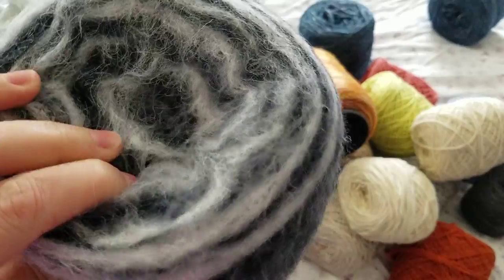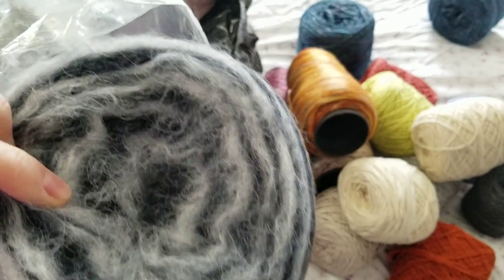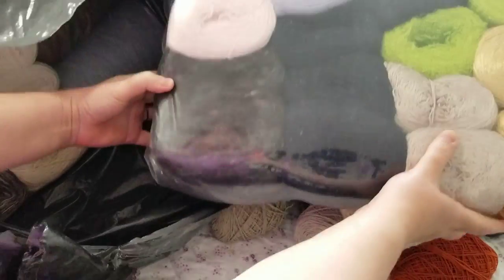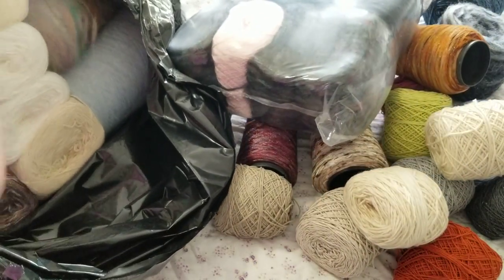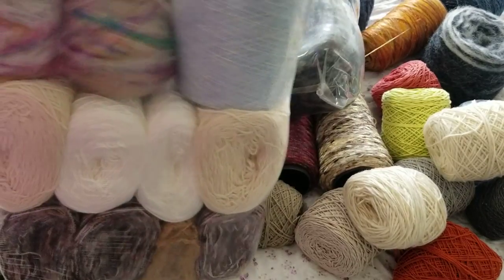And here is the mohair. So I bought 2 lots. I can knit a cardigan or a sweater. Look at these colors. Aren't they gorgeous? Okay, let's open this bag. Oh, wow. Look at the colors. Just staring at them, looking at them, trying to remember. Okay, here is the coupon.